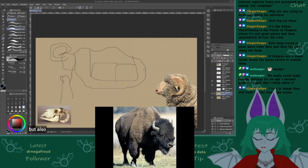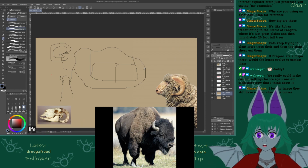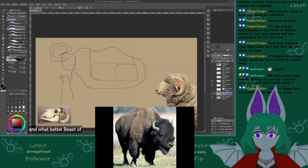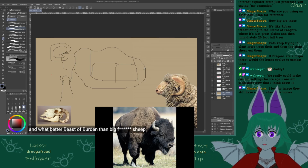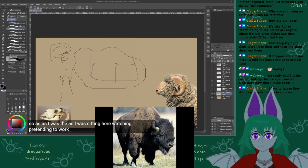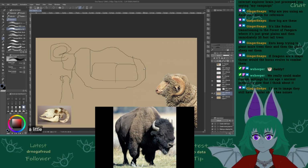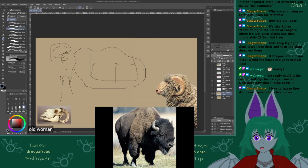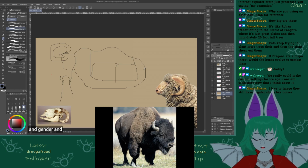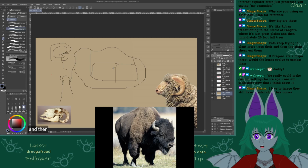But also, I figured at some point, those planes are going to get taken over by some kind of intelligent life that would need a beast of burden. And what better beast of burden than big fucking sheep? So as I was sitting here watching, pretending to work, using my mouse, I scribbled this. A little nomad man or woman, I don't know, just a hooded figure of indescript race and gender and species and, God, everything. And then it just has a couple of very large saddlebags.